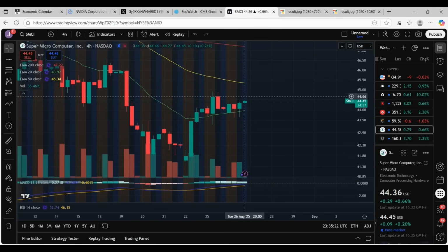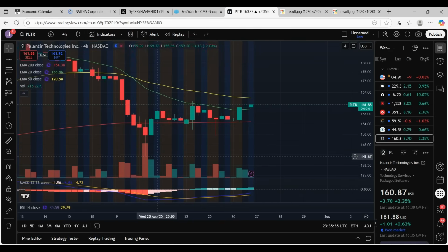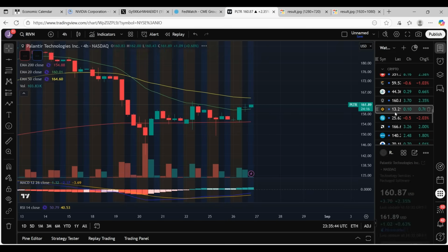For Supermicro, as long as we don't lose 43.97, we're favoring 45.34 or eventually 46, which is where this imbalance is for more upside. It depends on NVIDIA's earnings, but this looks bullish. Expect a big move thanks to NVIDIA. Palantir is making a higher low here. As long as Palantir does not lose 155, we're favoring 164. If that breaks, I think we easily push for the 170 area.